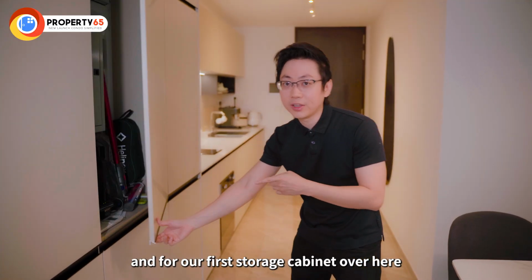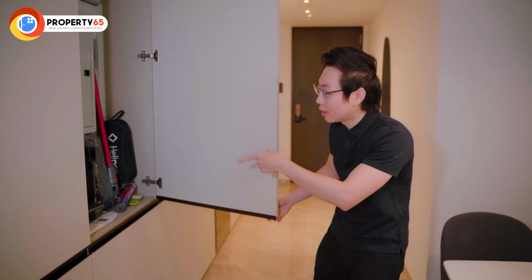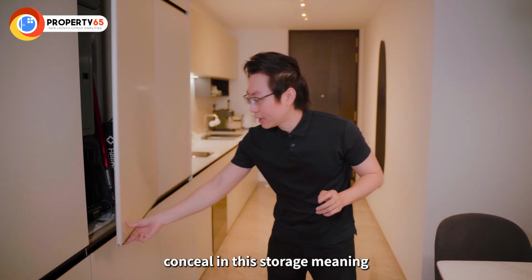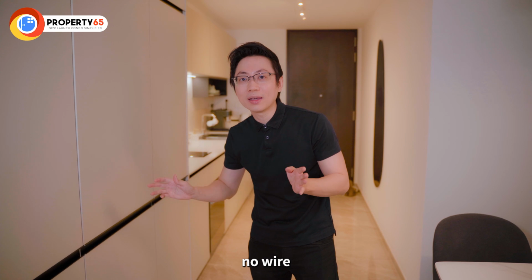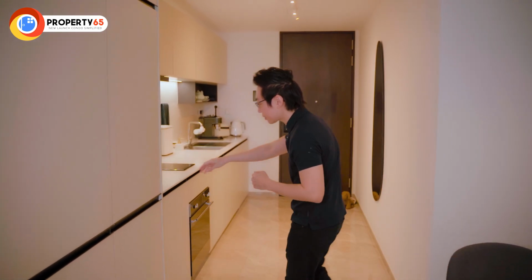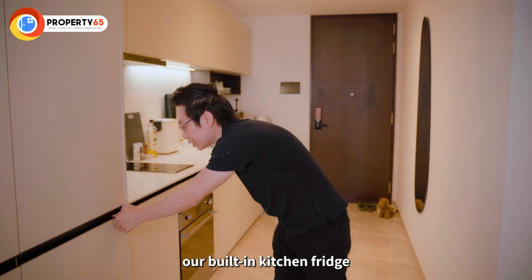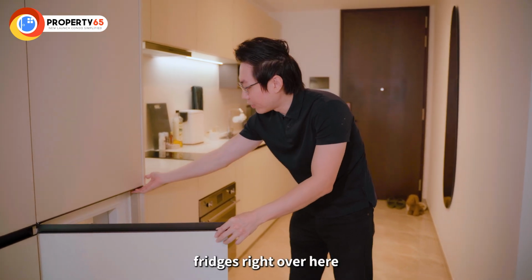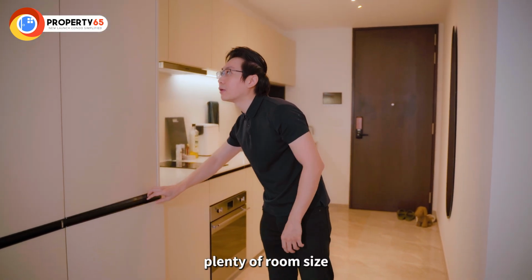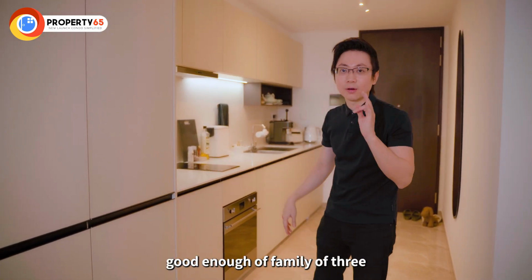Let's say over here. For our first storage cabinet over here, it's our DB box. Router, internet, OpenNet, everything can be hidden, concealed in this storage, meaning no wire will be revealed throughout the house. And move on further here, our inbuilt kitchen fridge. The fridge is right over here. 2-door fridge top down, plenty of room size, good enough for a family of 3.